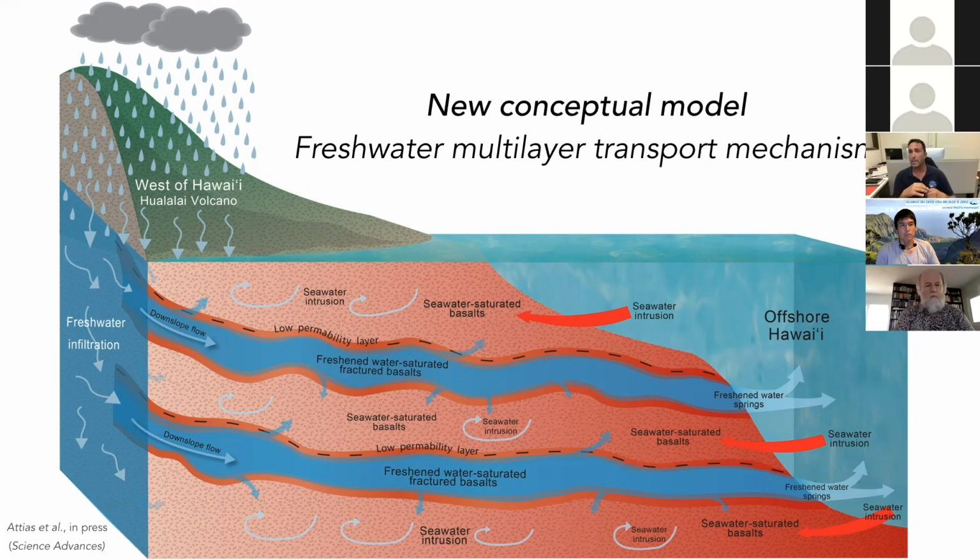If they're very porous, if they're very wide, then they will be translated as a water column, if that makes sense.